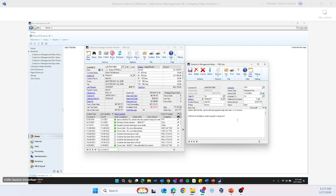Now, typically what we'll see customers do is manually type this verbiage. However, you could copy and paste email conversations in here as well. This particular note, I spoke to Bob Fitz. Bob said, hey, I'm going to make a payment by early next week on a couple of invoices. So then what I've done here is I've said, okay, Bob is promising to make a payment here.